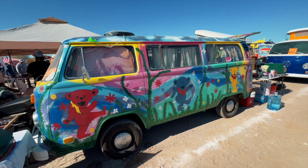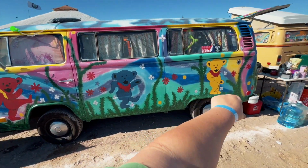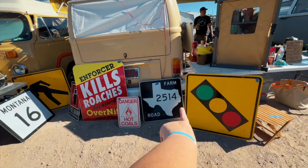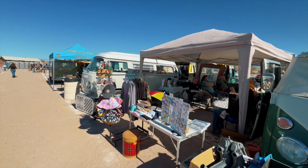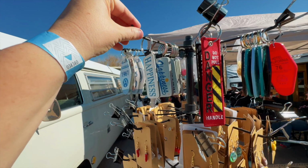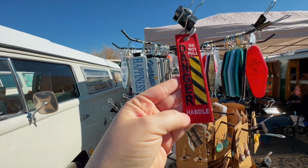Ooh, it's another Grateful Dead bus. Look at the Deadhead Bears. Oh yeah. We found Texas here. Look at this, it's Texas. Oh, these are neat. Oh, I like this. I like this a lot.